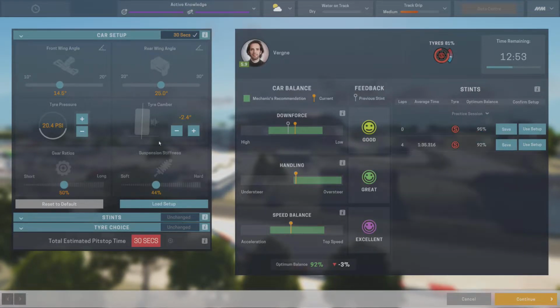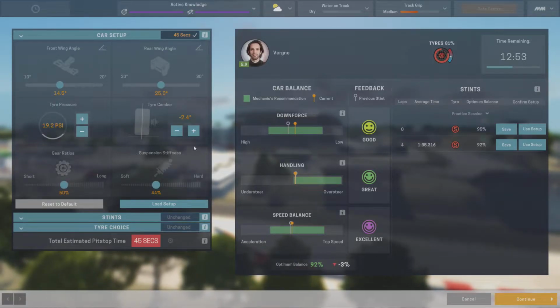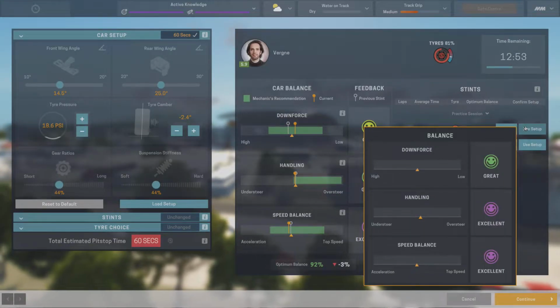Handling is off by a tick, but I don't know how to get that tick. Will the tire pressure give me that tick? No. The tire pressure is going to affect the speed balance more. And then how do we get that tick back? That's more than a tick. How about that?